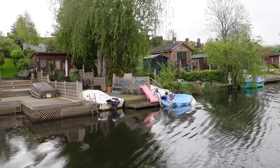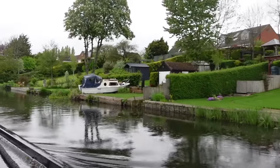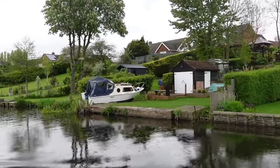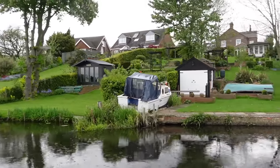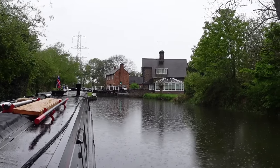Try and hold it in. Oh yeah. Michael's just said maybe that's where the last one that was sunken started off, in a garden. Safer place for it. It probably is a lot safer, yeah. Absolutely throwing it down now.